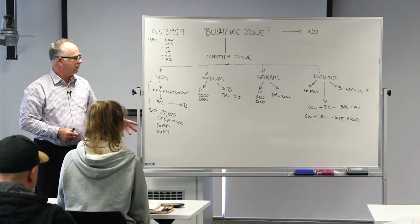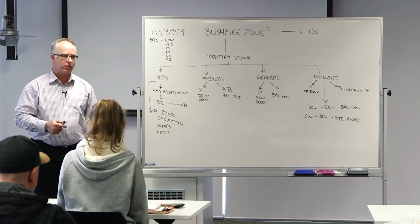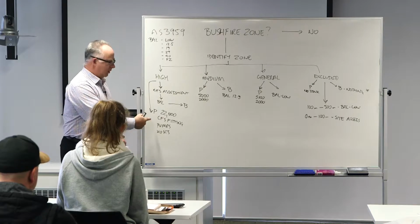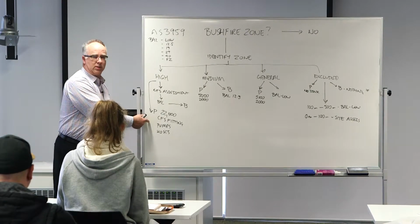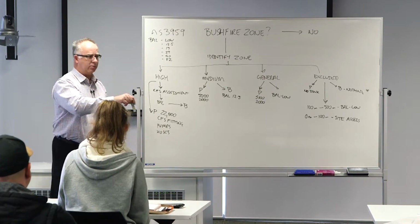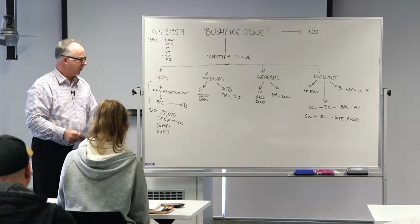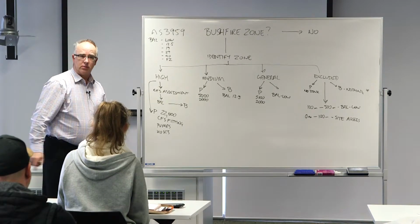So you can theoretically combine tanks. Some of the really rural properties which don't have mains water might have 80,000 litres on site, but there'll be a specific tank just for bushfire. Or they might have a 50,000 litre tank, and halfway up is their fitting and at the bottom is the CFS fitting. So they can use the top bit and the bottom bit stays there.